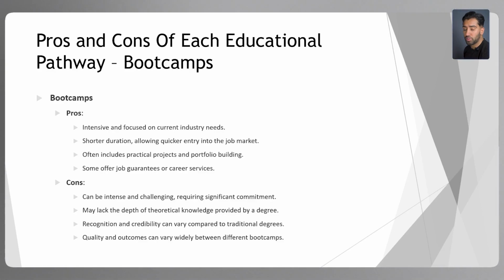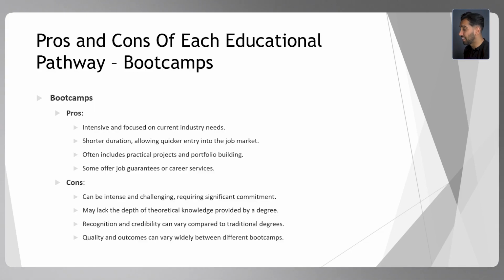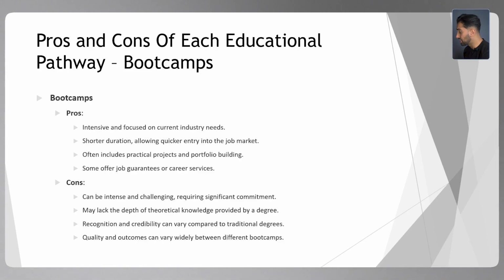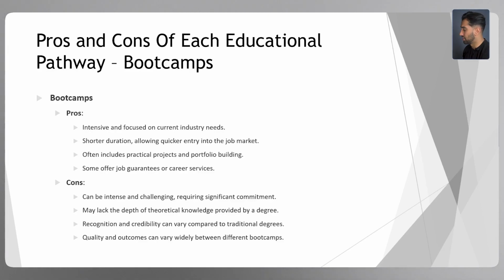Often they focus on practical projects and portfolio building. Because it's a shorter period, the curriculum might be more intensive and focused. It's also easier to update and change it. And I've seen some of them offer job guarantees or career services, which is great. But I also think that has to be taken with a pinch of salt, and stay pragmatic about the whole thing.